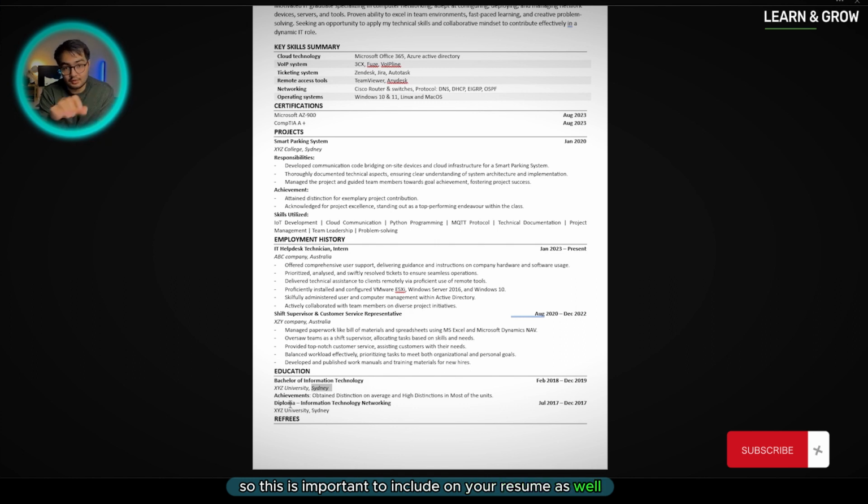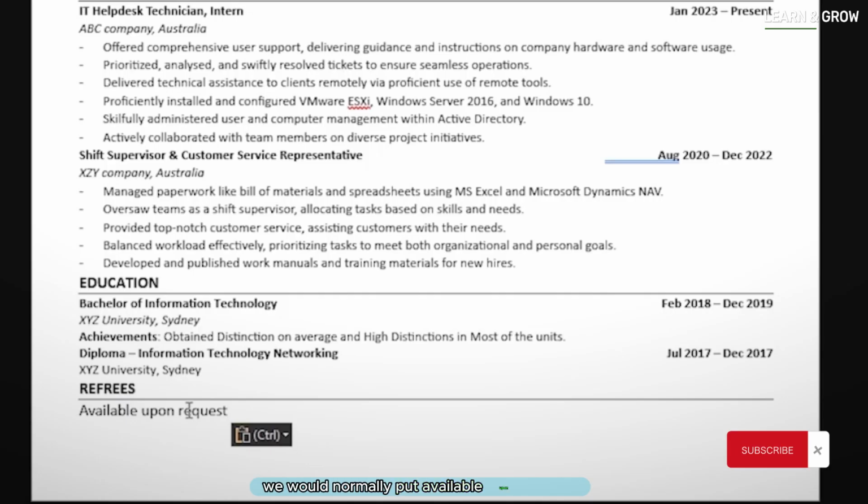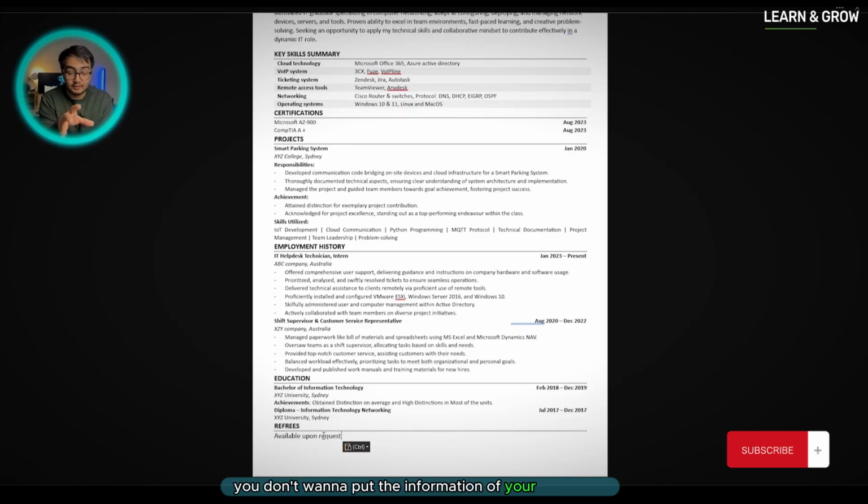So the last section on the resume is the reference or referee section. So in this section, we would normally put available upon request, and that is because you don't want to put the information of your reference while submitting your application. It is because it is not really necessary, because the reference is generally asked by the employer once you have already passed those interview levels and they want to do a background check about yourself. Then in those cases, you have to provide your reference to the employer so that they can contact them. But when creating your resume, you would always put available upon request.